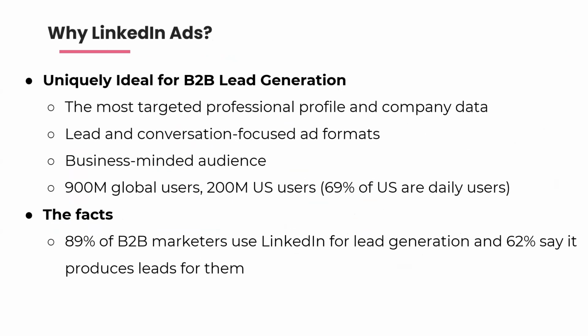So why LinkedIn ads? A couple of reasons. It's uniquely ideal for B2B lead generation. It's going to be your most targeted way to reach professional profiles where you have company data and all the demographic and professional and work history data on your prospects. It's a lead and conversion focused ad format. So I'm going to show you the ways that you can use LinkedIn to specifically target leads and conversions.